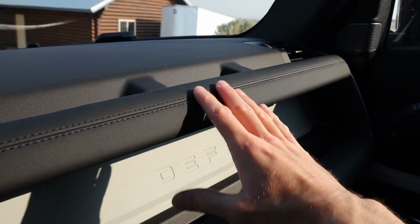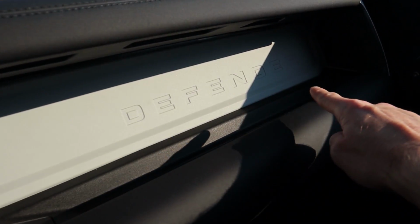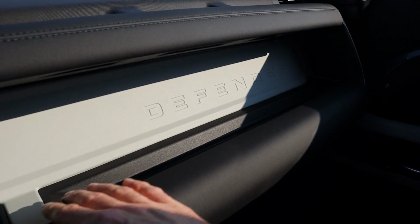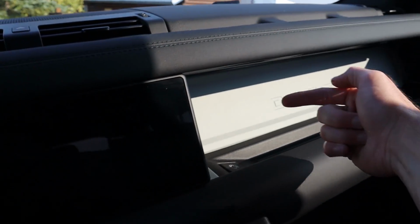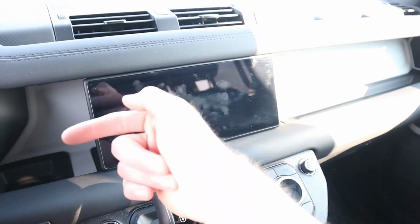It is soft padded with the same material that you found on the door panel. It does have little grooves here, so it kind of serves as a grab handle as well when you're taking it off-roading. I do like the Defender script over on the passenger side. It's embossed into this little compartment, and this is a little shelf here, so you can put various different items. You also have a USB port in there, so you can plug in some devices. And then this shelf carries over behind this infotainment screen. So you can actually reach through, and as you can see, my fingers extend all the way behind the screen.